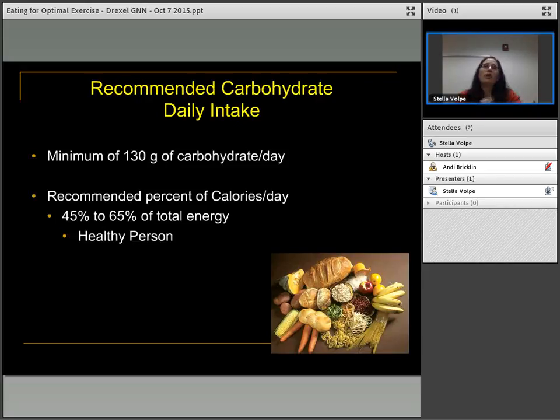So how much carbohydrates do we need? Well, based on the dietary reference intakes for the United States, a minimum of 130 grams of carbohydrates per day. If you multiply that by 4, because there are 4 calories per gram in carbohydrates, that gives us about 500 to 600 calories a day per person required from carbohydrates. And the best sources of carbohydrates are complex carbohydrates like whole grain breads, pasta, rice, and even fruits, they provide us with carbohydrates, even though they are a more simple form of carbohydrates.